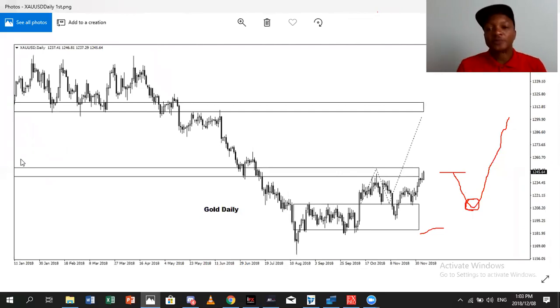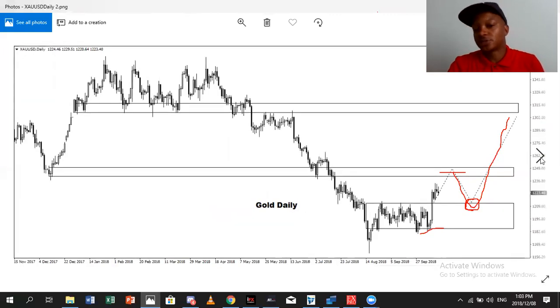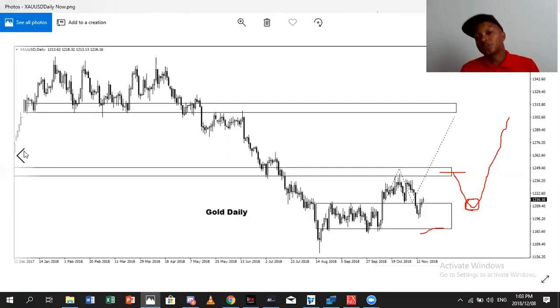Go to lower time frames to catch more entries, more entries, more entries. Keep going with it, because on the higher time frame you saw that it's going to come back to this level. So when it gets to that level, go to lower time frames to do what? To keep going, keep going.